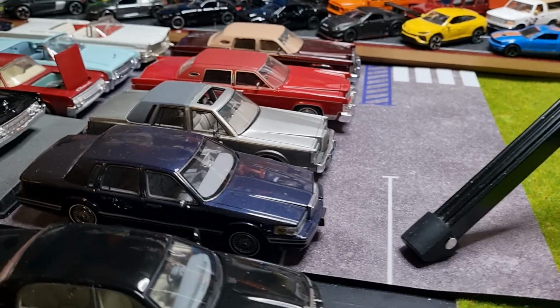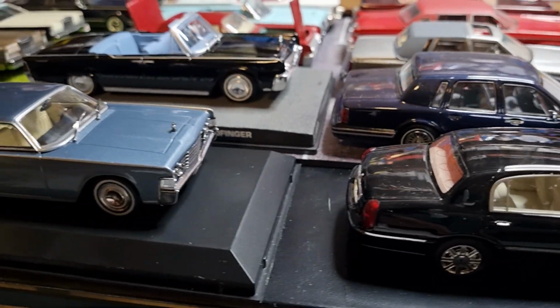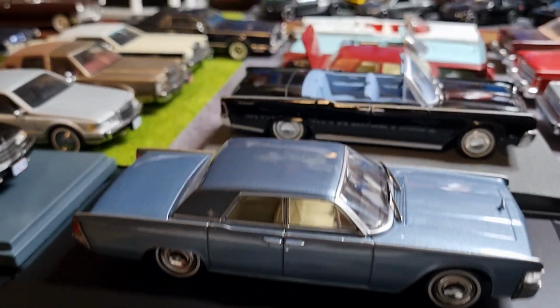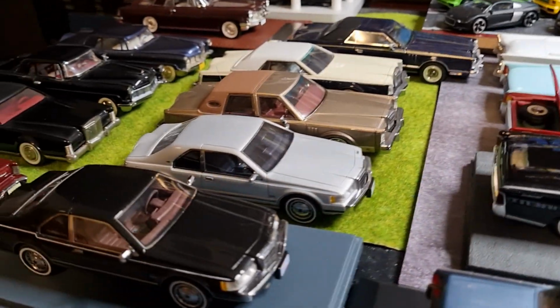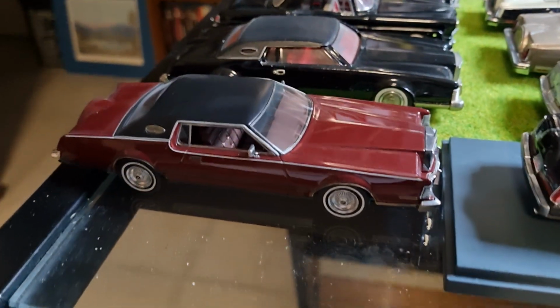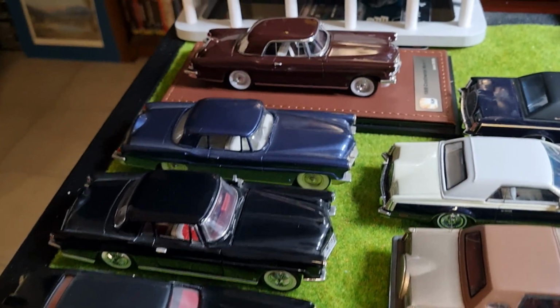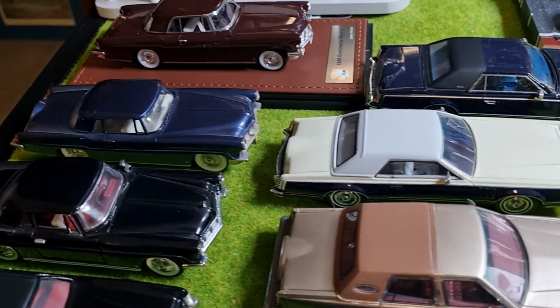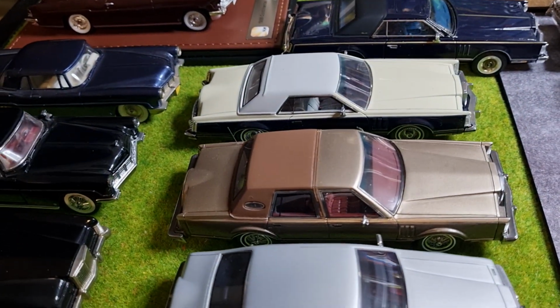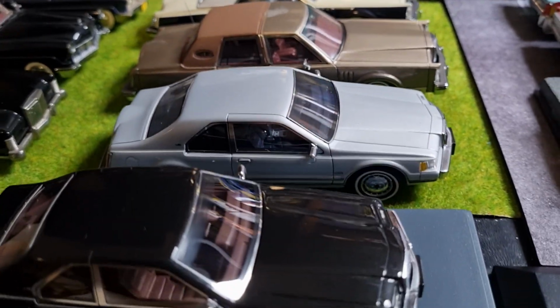So there we go. A lot of sheet metal down there.